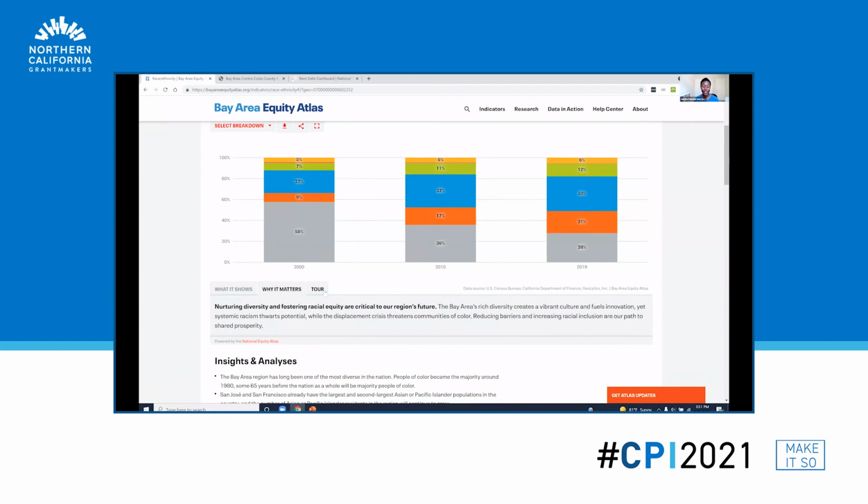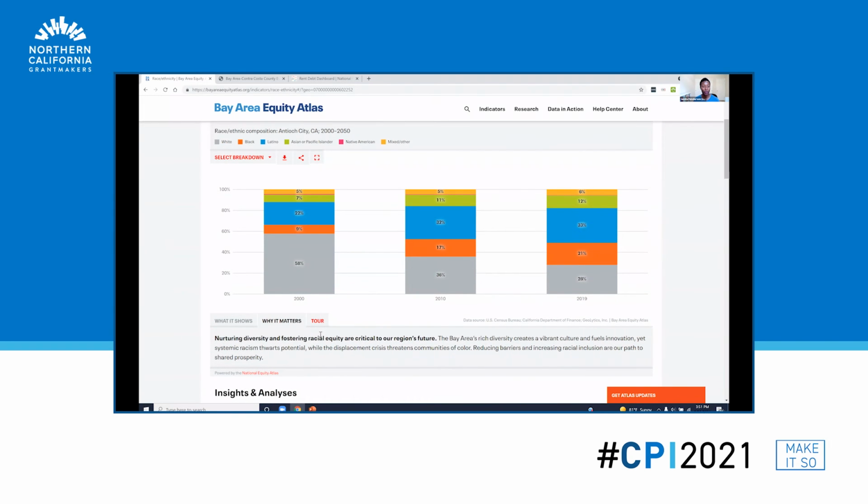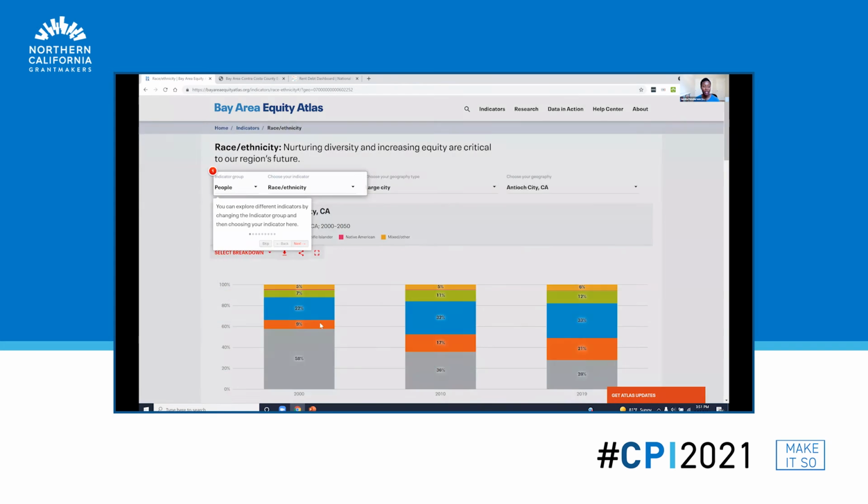And then lastly, this is new, and I think it's just available for the race ethnicity indicator, the first indicator in the list. A tour of the displays in case you get stuck or need help navigating the tool here. And this really is very similar to what I just went over. So I won't go over it again, but wanted you to be aware that it is here.